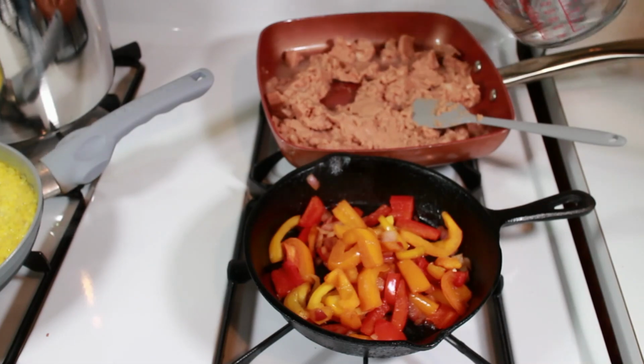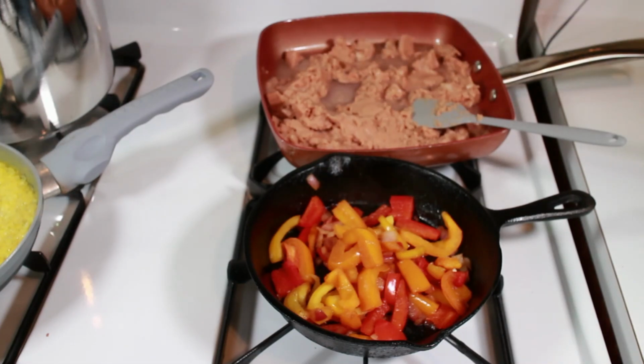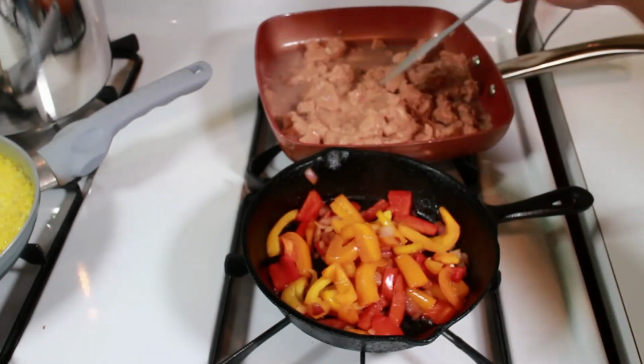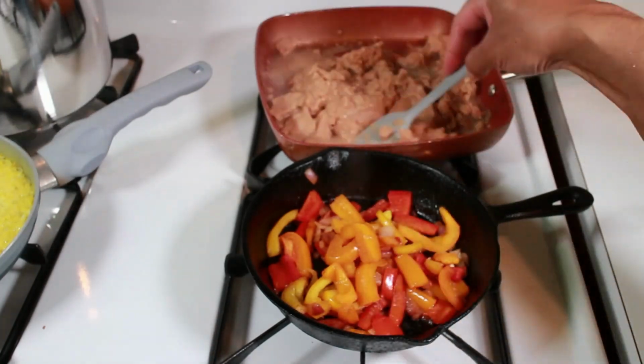I'm not really a big meat eater these days, so I love to put refried beans on my tacos and burrito bowls.